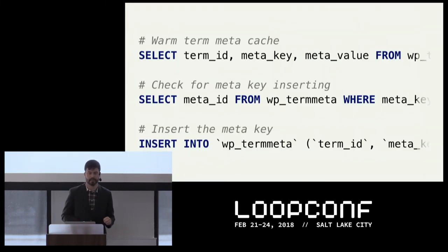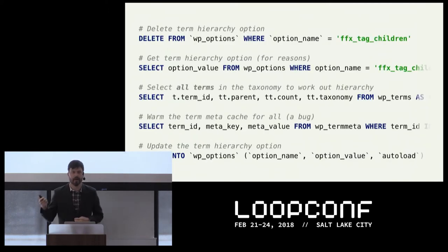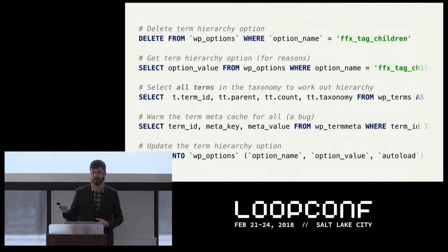We have two types of metadata to insert, so we need to run three more queries, twice. And for hierarchical taxonomies, the hierarchy is calculated. WordPress updates what grows to become a very large option every time a tag is inserted.